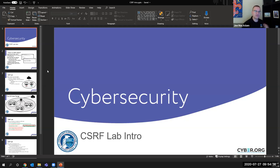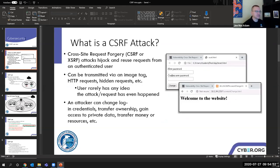I'll also show you how to defend against it and what to do to stop this attack. That's something we like to do: not only show how it's done, but also how to stop it. And we'll talk about at the end how to make sure this doesn't happen to you. So, okay. What is a cross-site request forgery attack?